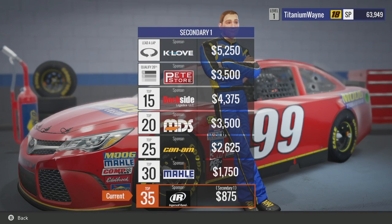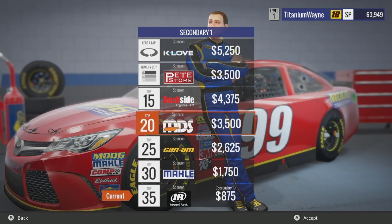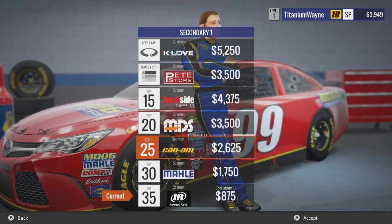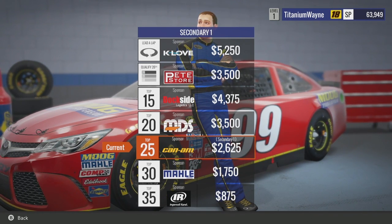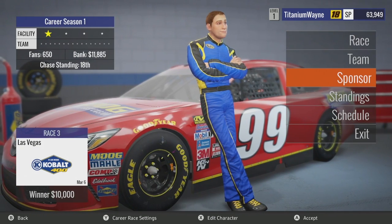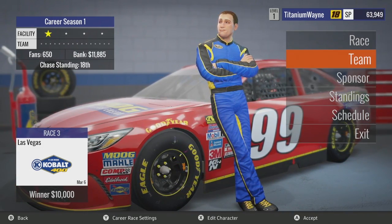Well, it says secondary 1, but it's not giving me an option of where to place it. So do I do top 20, top 25? I'll choose top 25. I've been in the top 25 both races, so it's an extra $2,600. Fans are up to 650, and we're ready for Las Vegas.